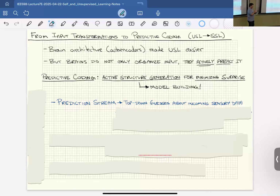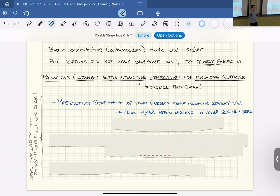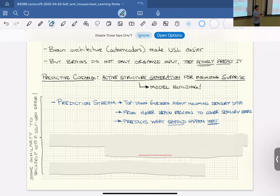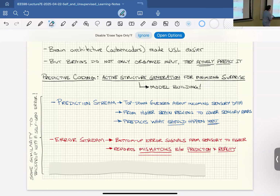The idea here is that you've got a prediction stream where the top-down, coarser grain centers of your brain make guesses about incoming sensory data, so what they think sensory data will look like at the lower level. From those higher brain regions, you're predicting what the lower level, but higher dimensional, representations are going to look like. Then you compare those to what you actually see or hear or smell, and use that error to update your model for that prediction. I'll give an example of this in a second, but that's the idea.